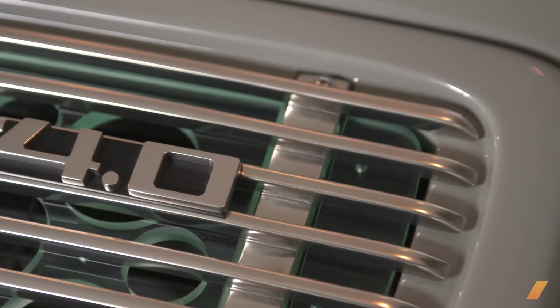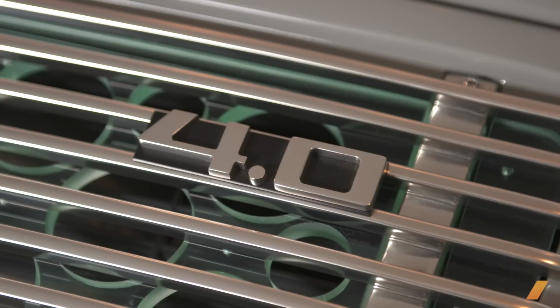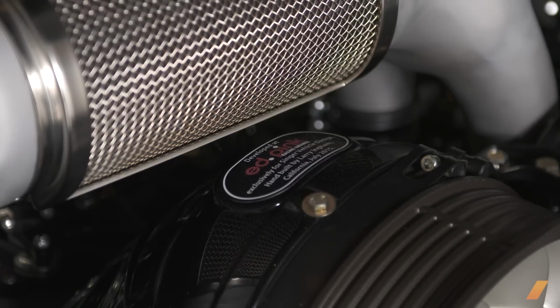I'm a massive fan of flat gray anyway. Yeah. But this is also the 4-liter. Yes. This was our next kind of big idea.